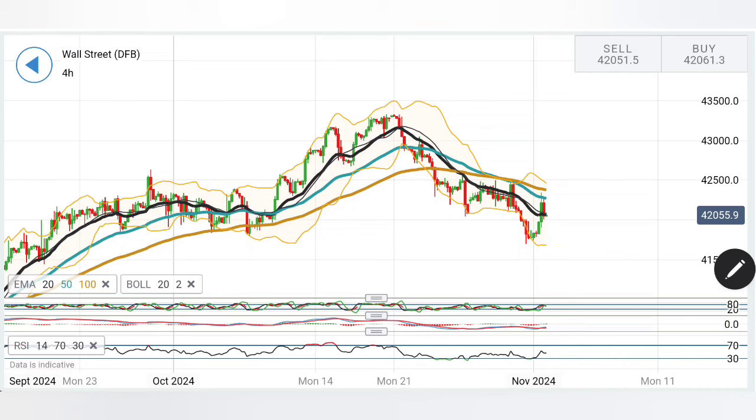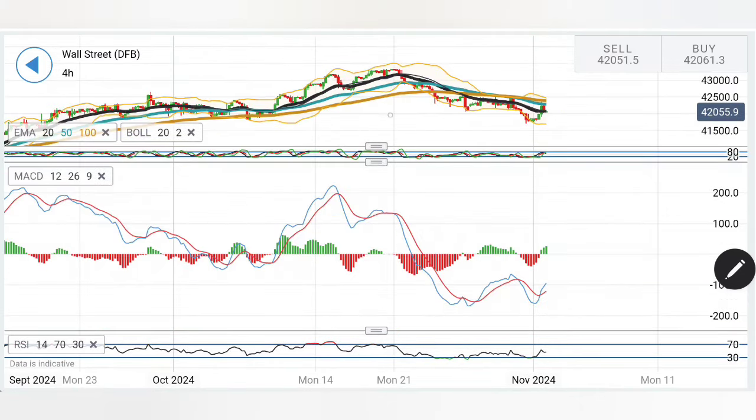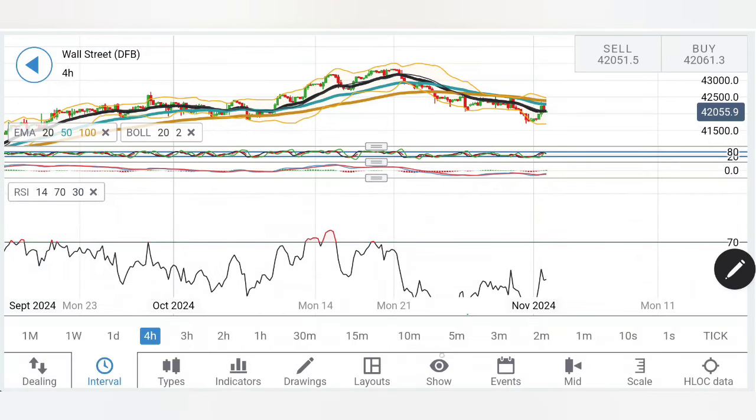And once it stays above 42,500, we can look forward to a greater up move towards 42,700, 42,800 as the first target, and 43,000 as the next. Hitting 43,000, we can also expect a reversal. Stochastic at top, MACD has formed a double bottom looking upwards. This suggests that 42,500 can be expected, and the RSI has dropped.